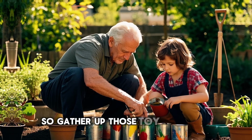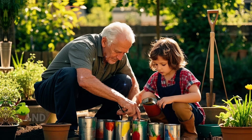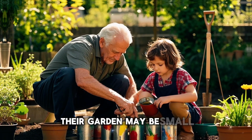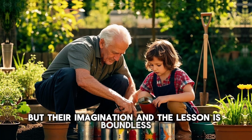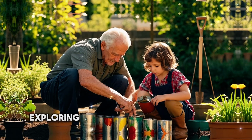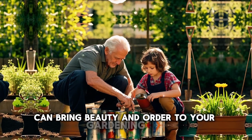So gather up those toy dinosaurs, paint the tin cans in every color of the rainbow, and give your little ones a trowel and a dream. Their garden may be small, but their imagination, and the lesson, is boundless. Up next, we'll shift gears and get a little more organized, exploring how upcycled shelving and storage can bring beauty and order to your gardening life.